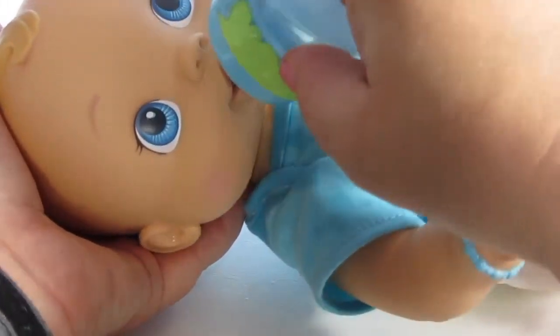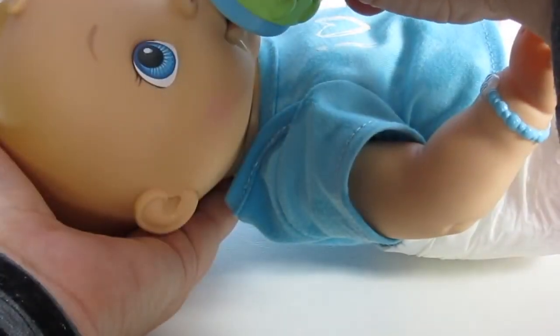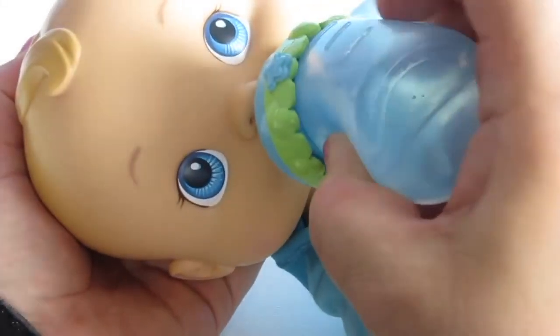Okay, we're going to feed our sweet baby boy. Oh, he loves his bottle.